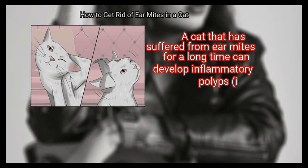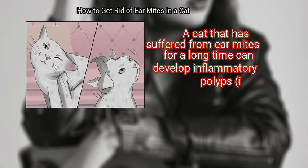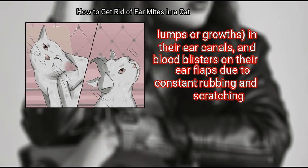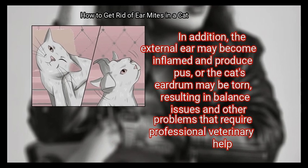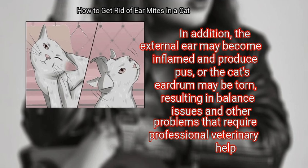A cat that has suffered from ear mites for a long time can develop inflammatory polyps or growths in their ear canals, and blood blisters on their ear flaps due to constant rubbing and scratching. In addition, the external ear may become inflamed and produce pus, or the cat's eardrum may be torn, resulting in balance issues and other problems that require professional veterinary help.